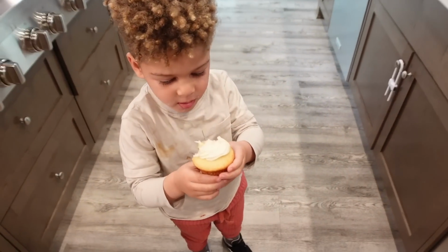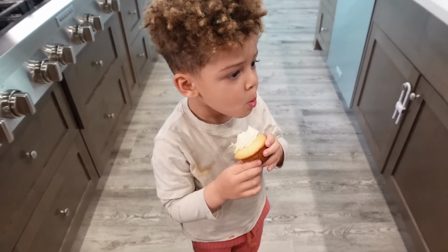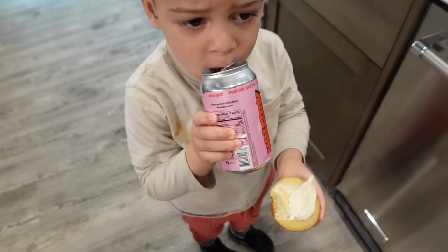Okay, where'd you get this cupcake? It's Lily's birthday. It's Lily's birthday? Yeah. So she brought cupcakes to school? Yeah. Mmm. No, don't. You want to try some? Yeah. Here, take a sip.